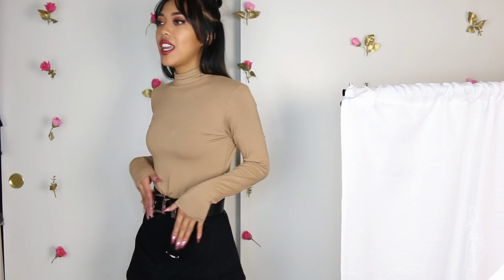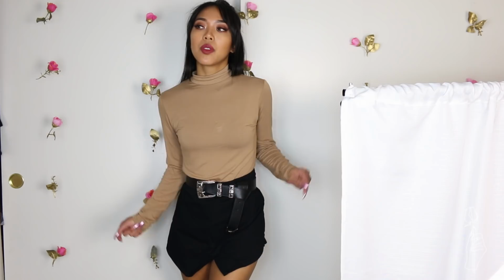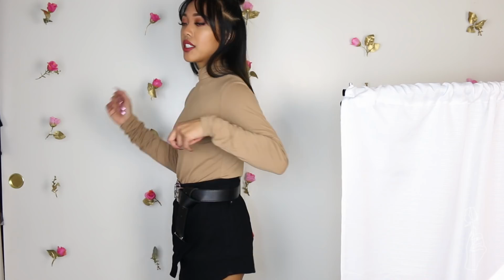I like this skort combo. Oh, this is a skort too. See? I just really like this combo. It's very casual, very neutral. Especially if you're not into dressing in a bunch of colors for the holidays, this is a cute little neutral outfit idea. Okay, so we're going back to the pink jackets.